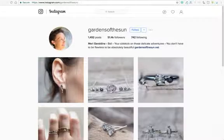Right. So next up, we're going to talk about Gardens of the Sun, and we see a lot of successful Instagram folks who are entrepreneurs, solopreneurs, Etsy shop owners. They're crafters, they're makers, and this is our example for that, because she's grown exceptionally. It's a 68%, I think, growth of followers in the last 3 months. Yeah. I mean, it's really impressive.